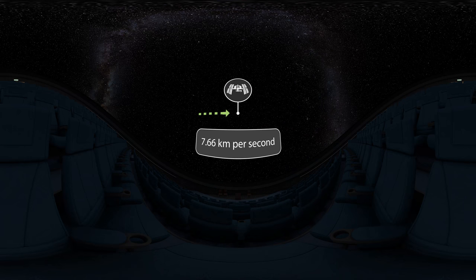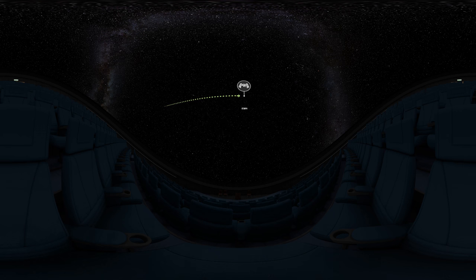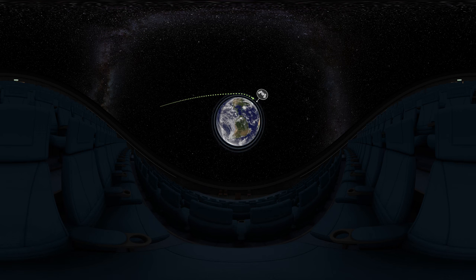The space station is traveling very fast, so although gravity pulls us towards the Earth, as we fall towards it, we miss the ground and end up in orbit around the Earth. We're actually constantly falling around the Earth.